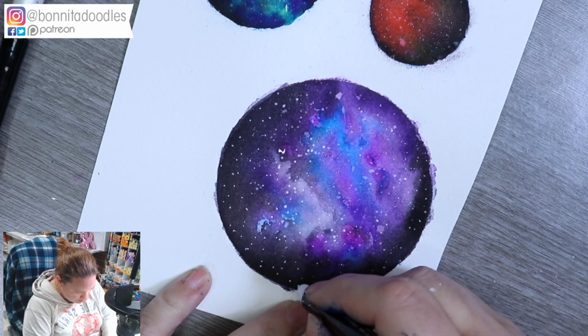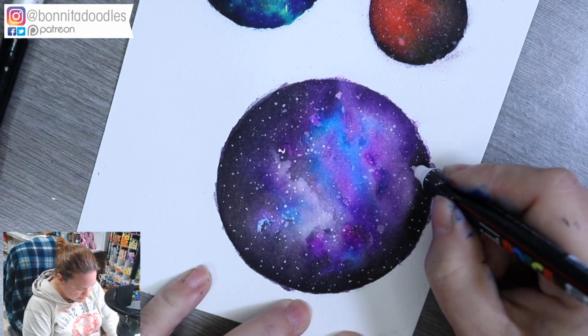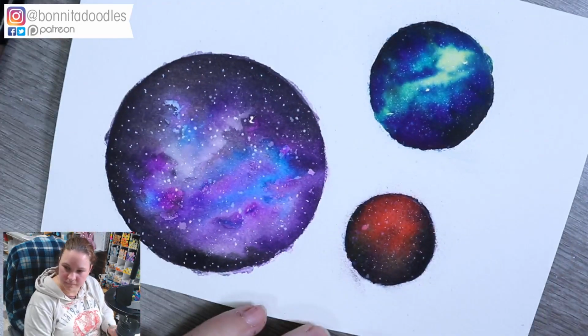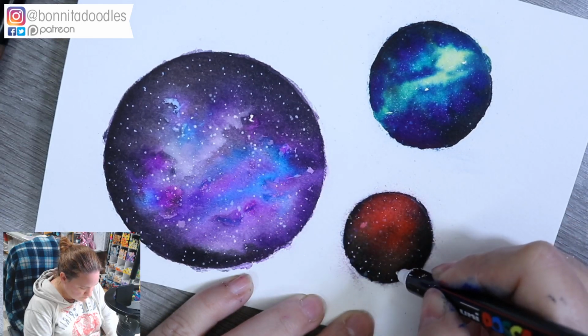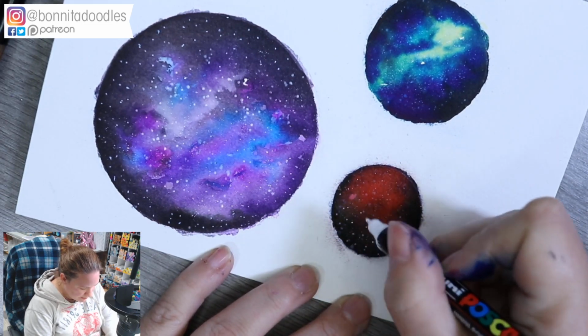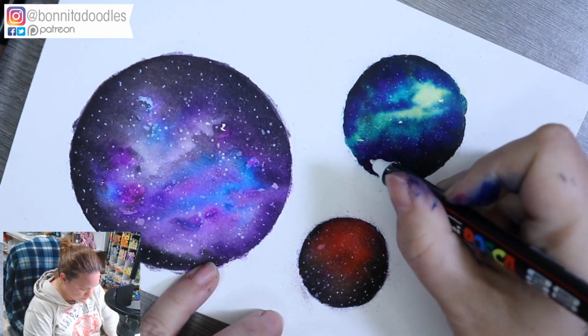You want them more visible in the black area anyway, because the lighter the area, the less you're going to see the stars. The only thing I find with doing it with the paint is that it's more sporadic, so it doesn't look quite so uniform.